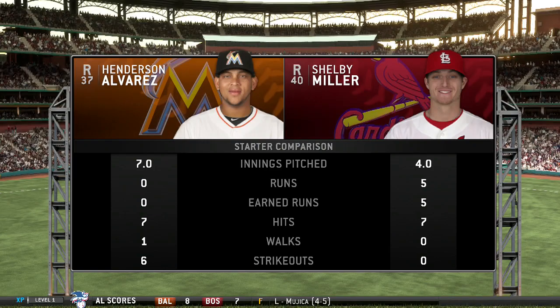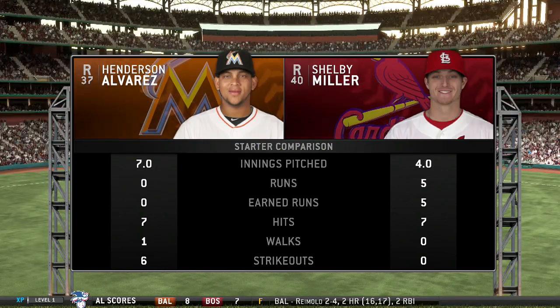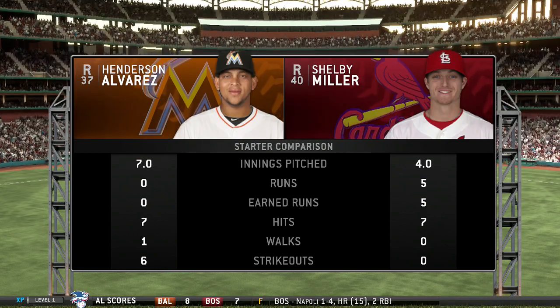Time to take a look at our starter comparison to this point, and the telling numbers can be found on the left side of your screen. Zeros in the run and earned run columns.